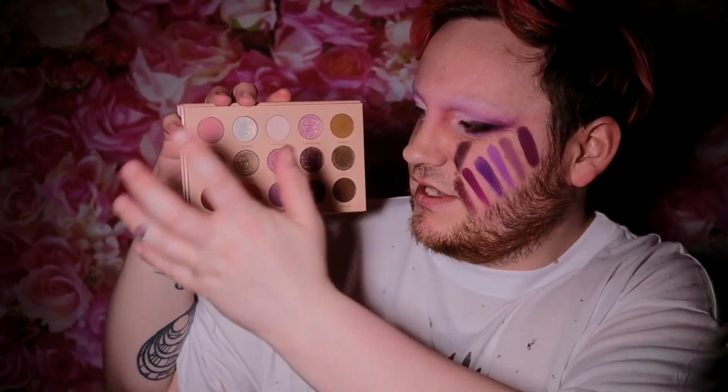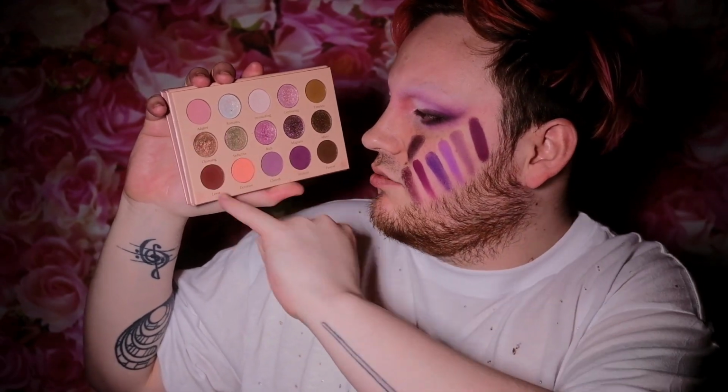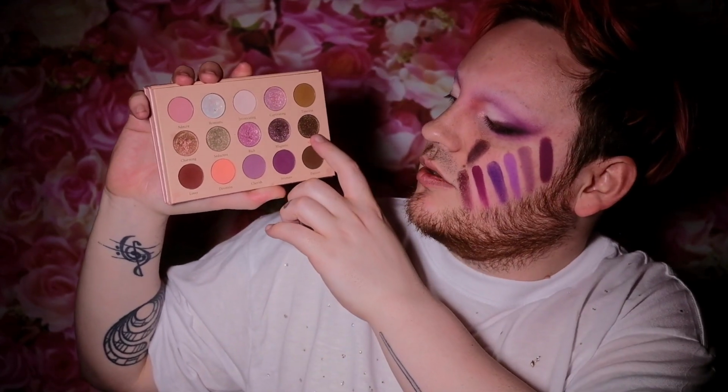If you love this kind of colour story where you get the romantic, peachy neutral tones, getting some more colour with the purples and having pretty sparkles, be it either just the standard kind of shimmer, which is what Allure is like, or you're getting into the duochromes of the other shades, this is a beautiful palette to add, especially if you use mostly neutrals and you want to play a little bit in colour but not get too crazy.